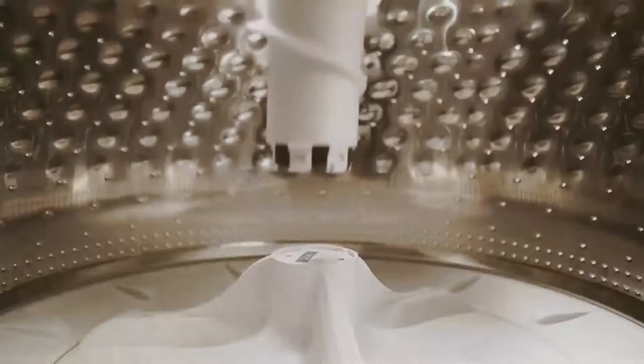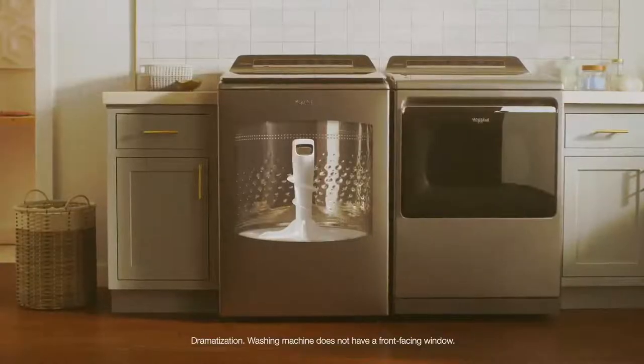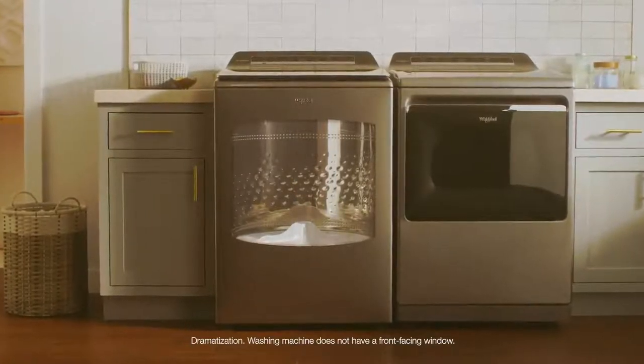One reviewer noted that you can temporarily disable the preloaded detergent dispenser if you want to use a different detergent for one load. Some reviewers also confirmed the machine with a capacity of 5.3 cubic feet is surprisingly quiet.